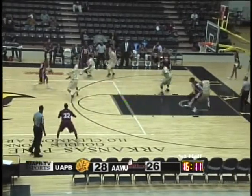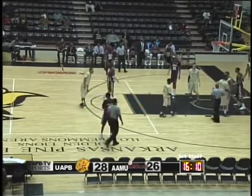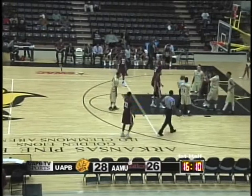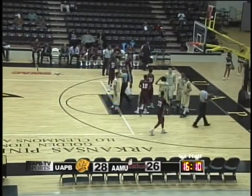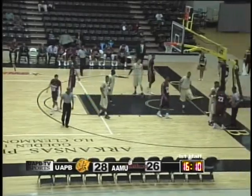Battle has it, right side, whistle, foul underneath, and Hutchinson was knocked to the ground. It looked like they're going to get Love with the hold underneath. And that's going to be Javon's second.